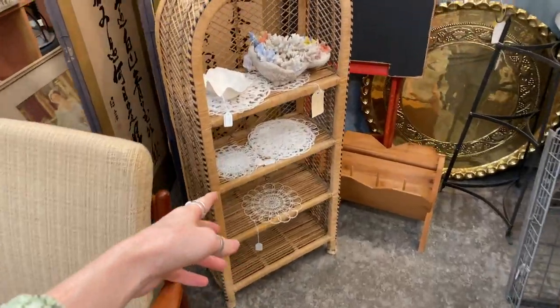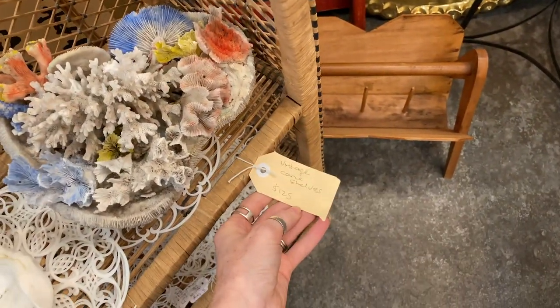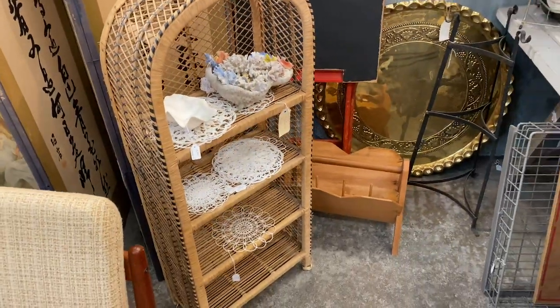I've been looking for one of these rattan shelves forever. Is this for sale? Oh, there's no price on it. Oh yeah? Vintage cane shelves, $125. That's really tempting. Oh wow.